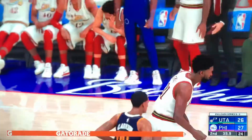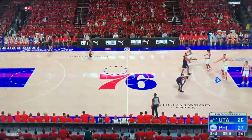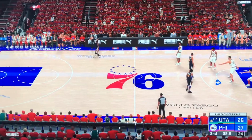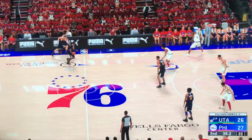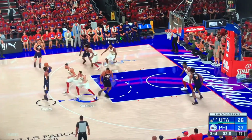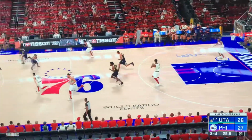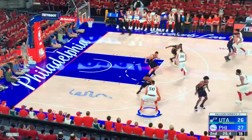So Utah going with an almost entirely new group. Bradley's checked in for Rudy Gobert. Davis comes in for Bogdanovich. George Niang, he's checked in for Joe Ingles. And it's Moutier in for Clarkson. Moutier kicks to Conley. And no good. Had a chance to take the lead there. 7-second difference. Shot and game clock.